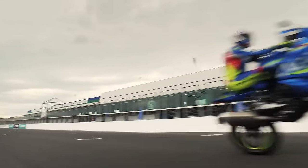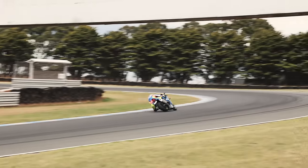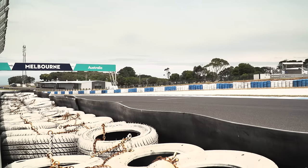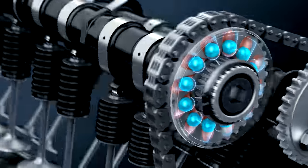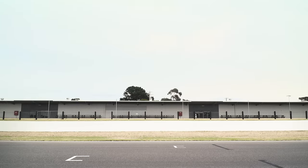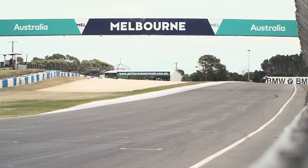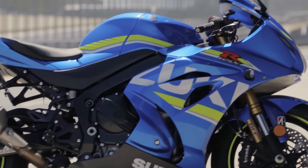This is the first major update of the GSX-R 1000 since 2009. So, it's been a minute. For 2017, the big news is a variable valve timing system, not to mention ride-by-wire throttle, a full suite of electronic rider aids, as well as updated suspension and chassis components. In other words, the spec sheet has finally been brought up to speed for the current class of superbikes.